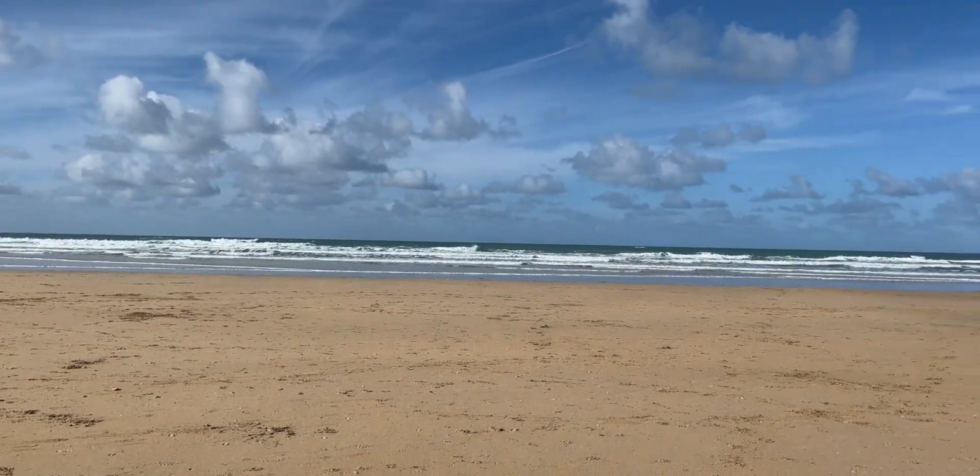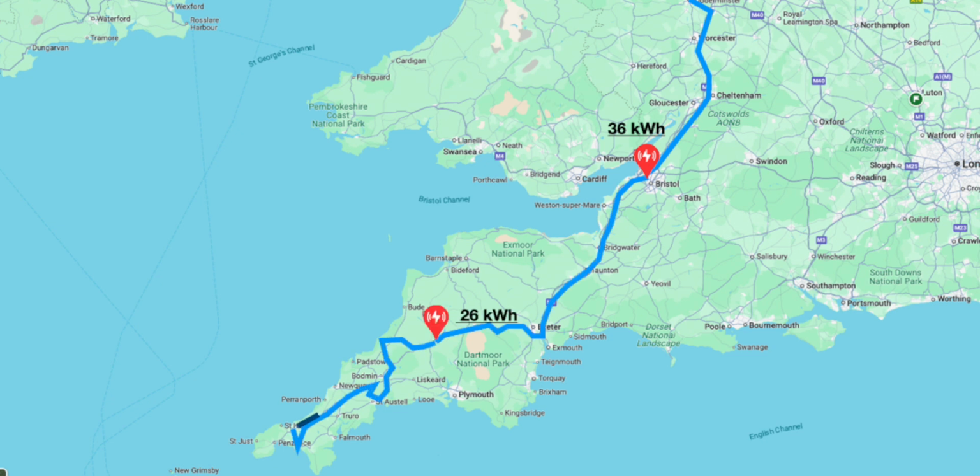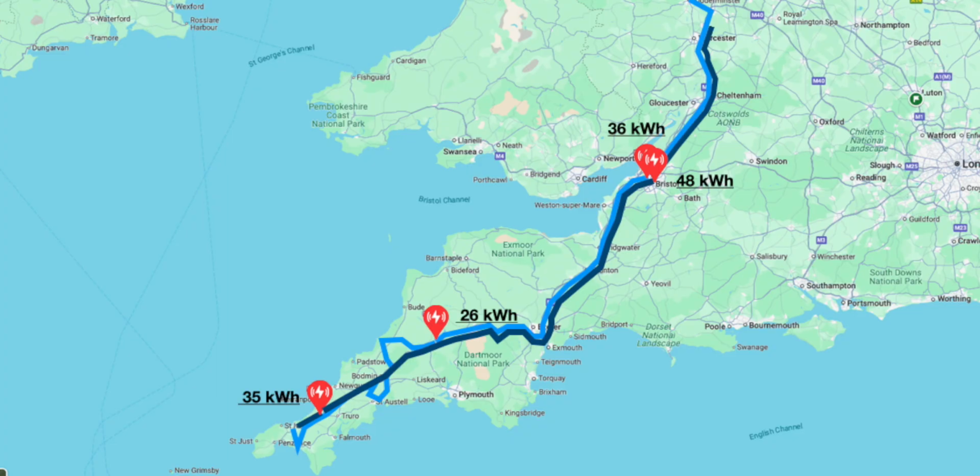For all this, I relied only on the Tesla Supercharger network to top up my battery. Here is how it went. First charge 36 kilowatt hours on the M5 at Bristol, 26 kilowatt hours at Lifton, 35 kilowatt hours at Camborne on my return home, and then finally 48 kilowatt hours at Bristol, total 68 pounds. Because of my miscalculation, I arrived home with 45% left in the battery. I charged a bit more on my last charging session, more than I needed.